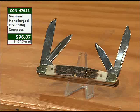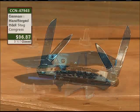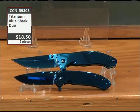It's $96.87, and that's the 214. Okay, because you're seeing the same thing I'm seeing, right? Okay, and quality stag. Honestly, when you see these hen and rooster deer stag knives throughout the show, and there's several different ones, they have some of the best stag you're going to find.